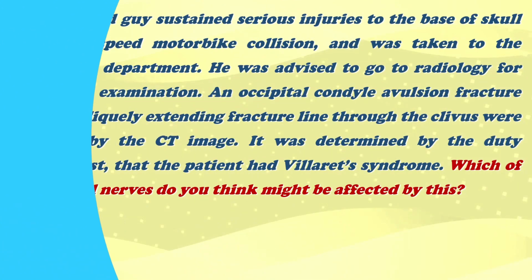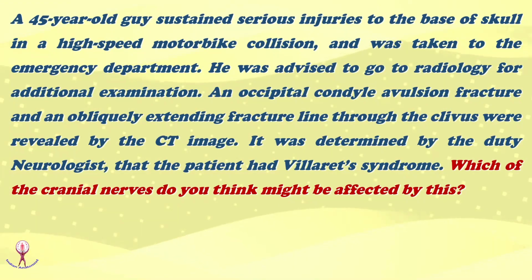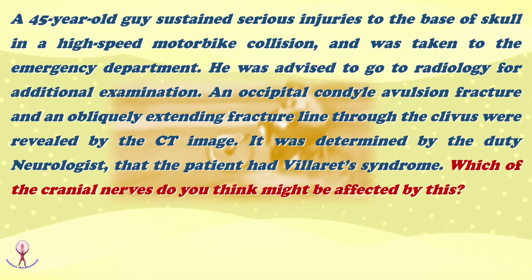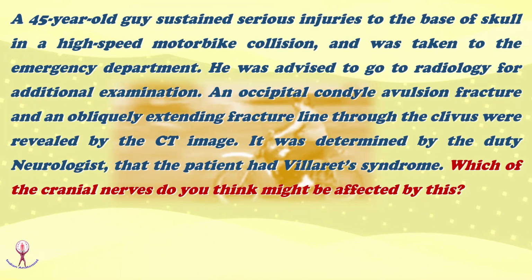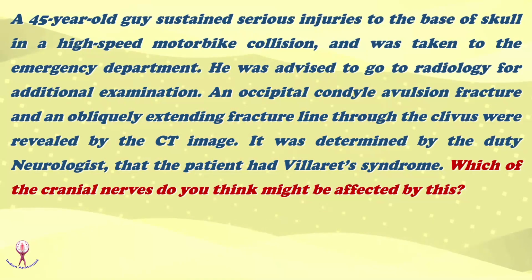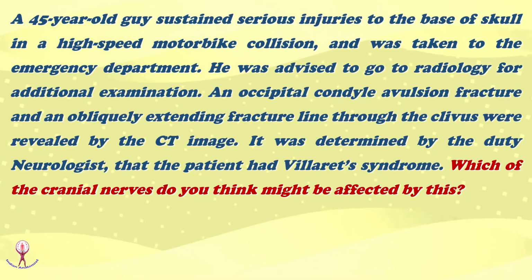Today's question from Head and Neck region. A 45-year-old guy sustained serious injuries to the skull base in a high-speed motorbike collision and was taken to the emergency department. He was advised to go to radiology for additional examination. An occipital condyle avulsion fracture and an obliquely extending fracture line through the clivus were revealed by the CT image.